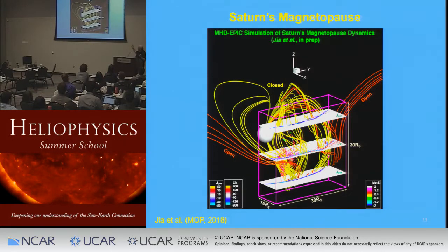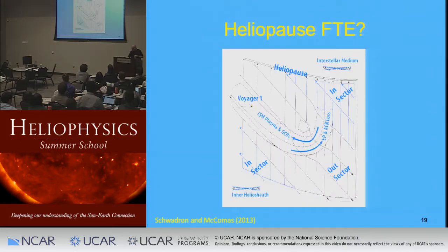Simulations, even trying to span the scales to simulate FTEs at these outer planets, is very, very challenging. Shinta Jha and the Michigan group, just the week before last at MOP, showed their first attempt. I see some KH in it. I see some open field lines. I'm not really sure if they have an FTE.